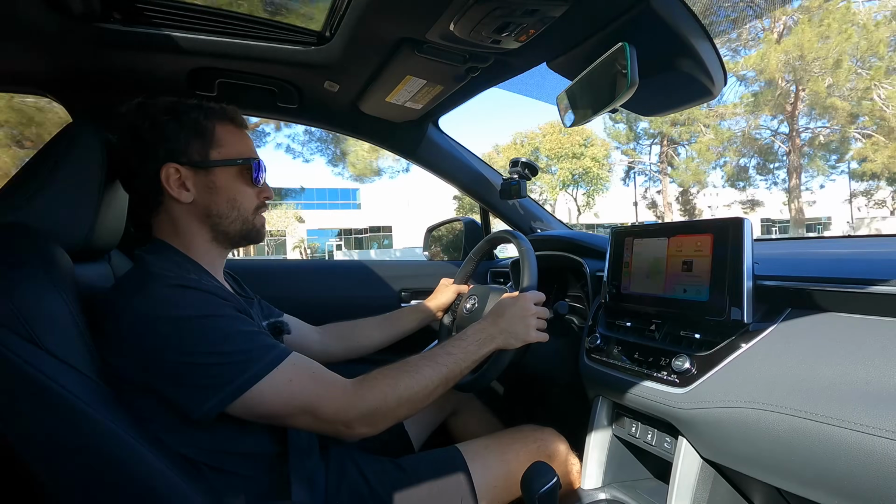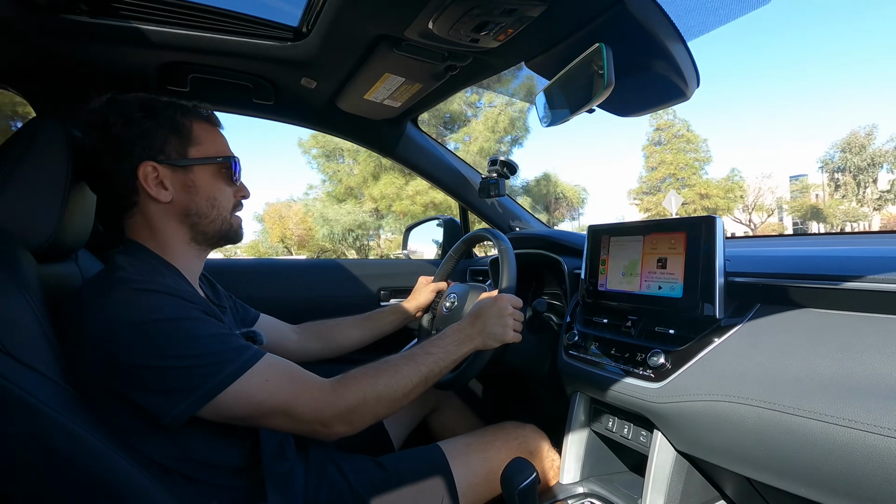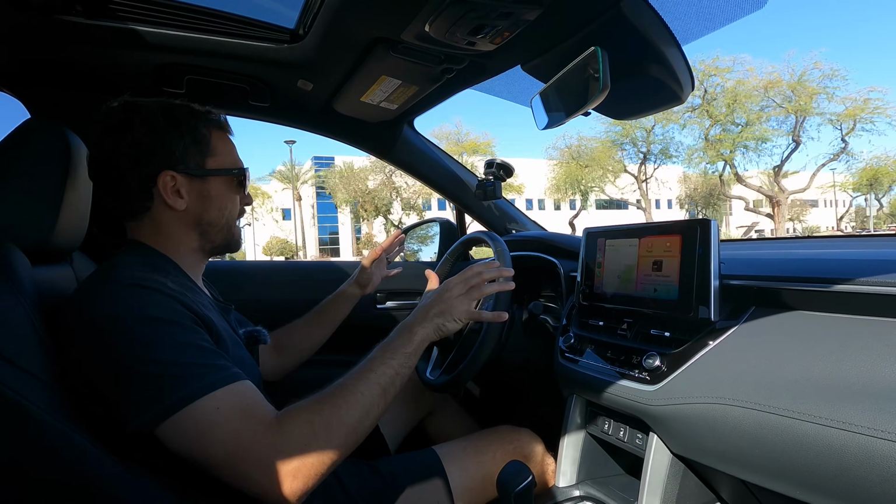But overall, I think they've done a nice job with this. The driving dynamics are nice. Efficiency is going to be great. Insurance is not going to be that much on these. And it adds a little bit of height to it. I think this is a solid, efficient vehicle. They're obviously going to sell a ton of these. So I hope that was a helpful summary.